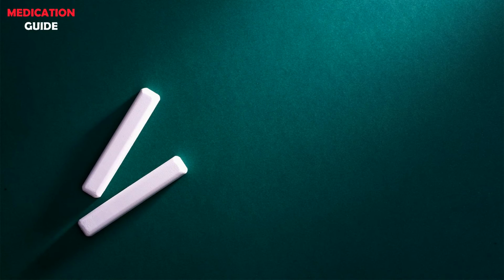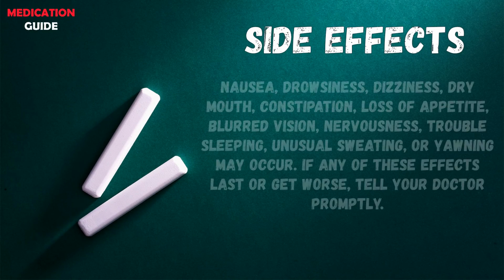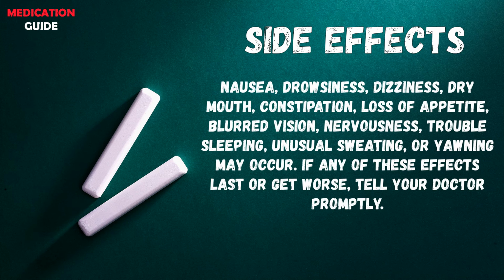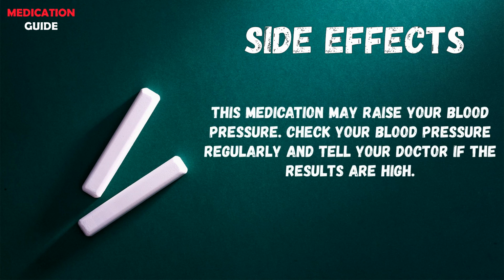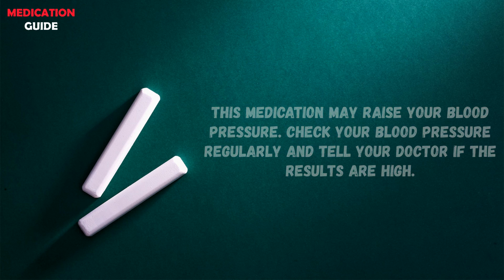Side effects of EFEXOR include nausea, drowsiness, dizziness, dry mouth, constipation, loss of appetite, blurred vision, nervousness, trouble sleeping, unusual sweating, or yawning may occur. If any of these effects last or get worse, tell your doctor promptly. This medication may raise your blood pressure. Check your blood pressure regularly and tell your doctor if the results are high.